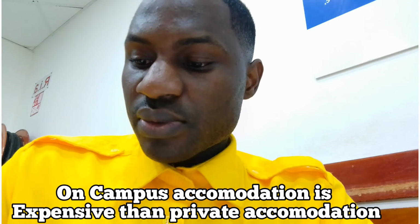So get accommodation on the school campus first. Then when you settle in Spain, you may decide to leave the school accommodation, not before your contract expires. Remember, if you quit early, you are going to be in problems, and it is not good to live long in the school dormitory because the fee is going to be high. So just do that, and when you arrive in Spain, you sort out everything.